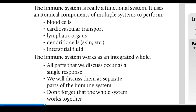We want to keep in mind that the immune system works as an integrated whole, which is to say that the immune response is just one big response. We're going to break it down into different parts, which I'm going to talk about in a little while. Even though it's easiest for us to understand by breaking the immune response down in different parts, we have to remember that it's all one big system.